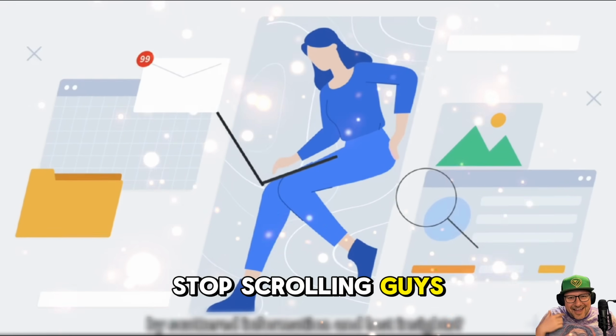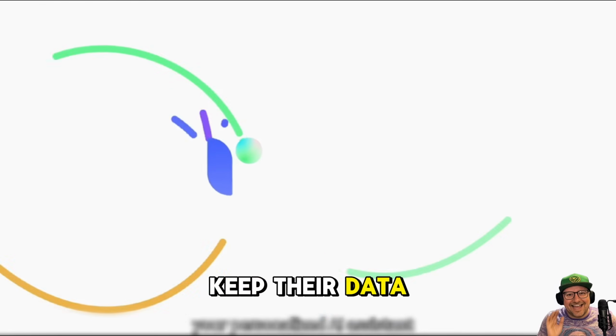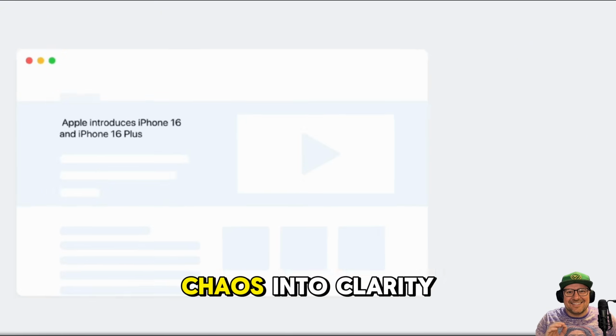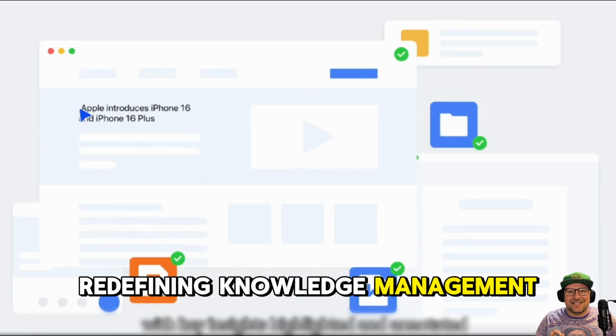Stop scrolling. Guys, are you drowning in a sea of disorganized information? Ever wondered how the top professionals keep their data effortlessly organized and accessible? Meet Remio, your revolutionary AI assistant that's turning chaos into clarity. Remio is not just another tool, it's your personal AI-powered ally that's redefining knowledge management.